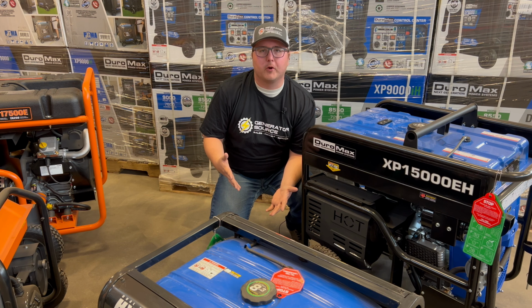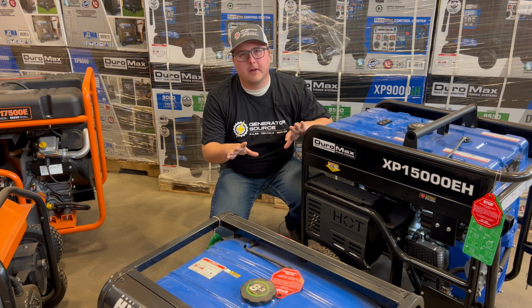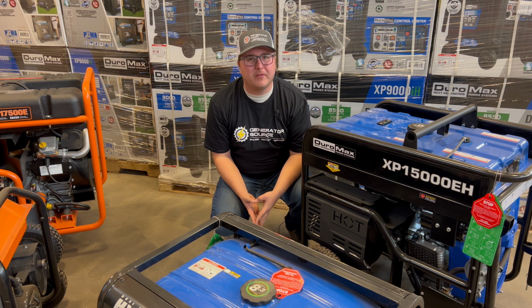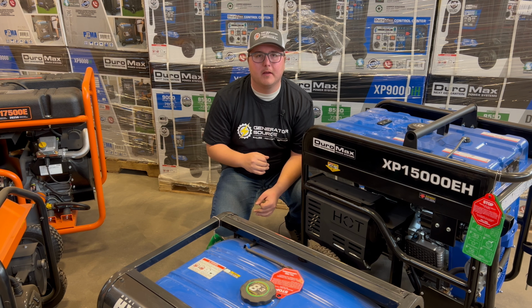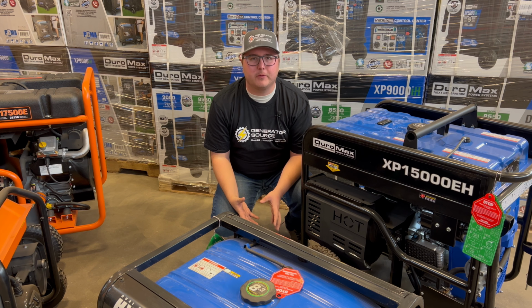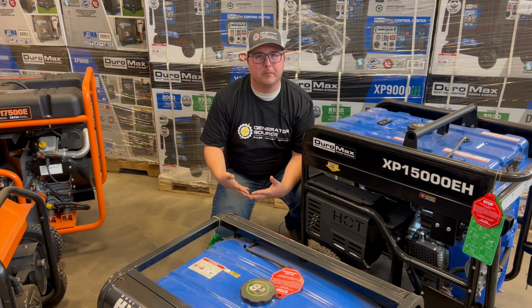Another big plus of propane is just how cleanly it runs. These generators, when they're running on propane, will have about half the carbon monoxide emissions that they will when they run on gasoline, meaning that propane is just a cleaner fuel overall and something that you can feel good about if you're watching your green footprint.